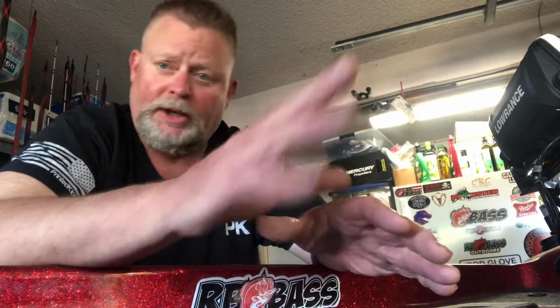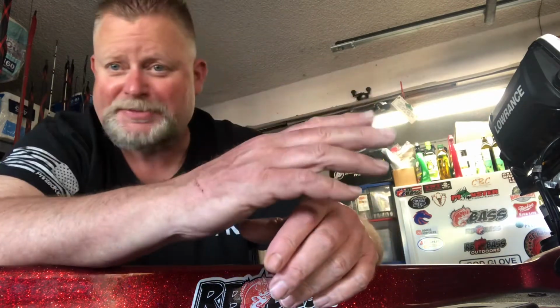So knowing that it sets up like 5 different lakes, one day the North Fork might be better, one day the South Fork could be better, one day the West Branch could be better. You really need to cover water on Lake Oroville to find where the schools of fish are at.